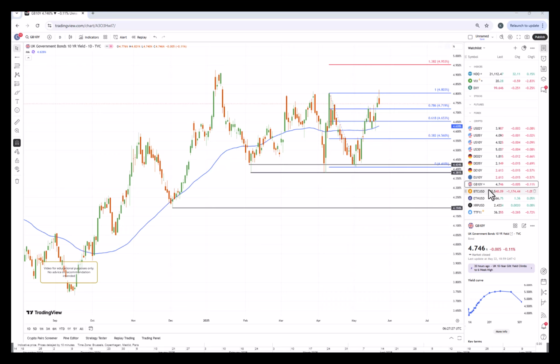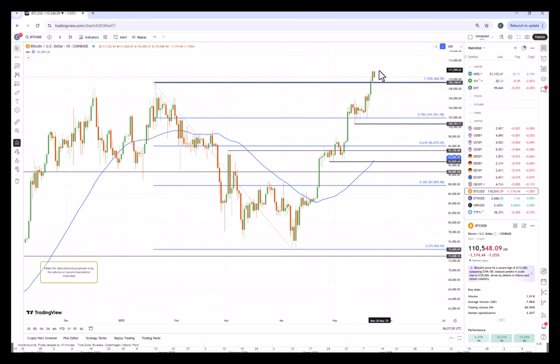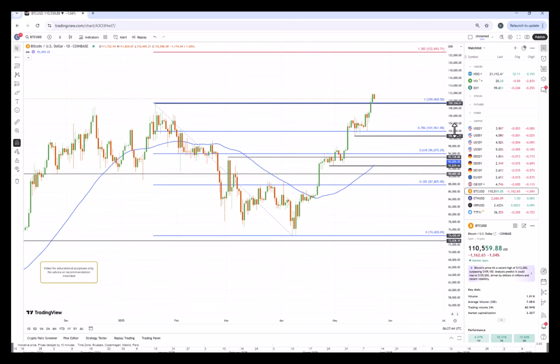And in crypto, well, yesterday we had a new all-time high in Bitcoin, 112,000, and now setting back a little bit. So yes, it actually did take out this resistance there. And there could be further upside in the coming days and weeks for Bitcoin, but do expect some setbacks here. But for as long as it stays above 100,000, then it is in a bullish trend.